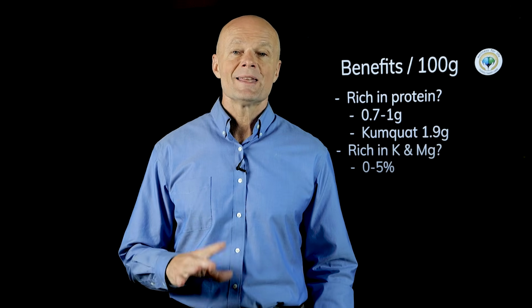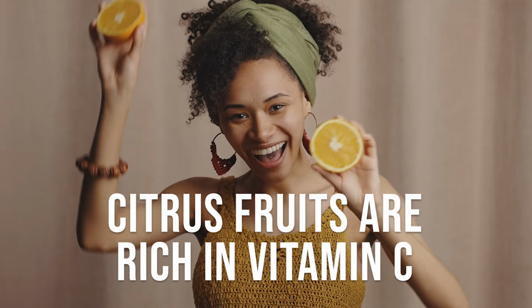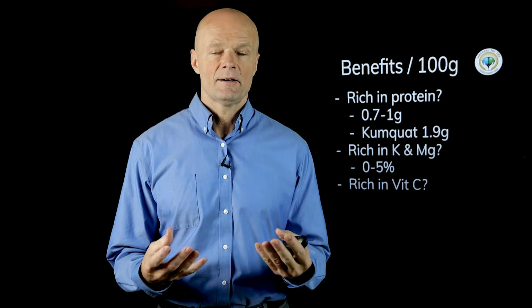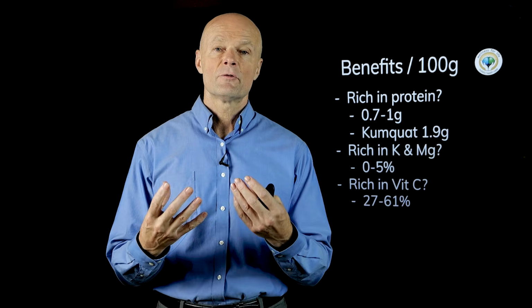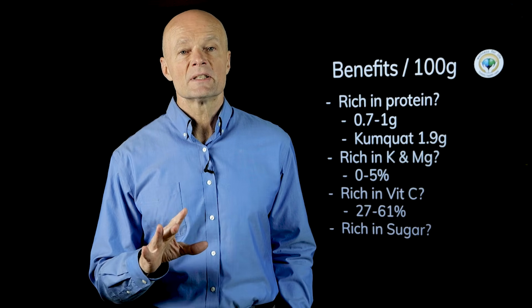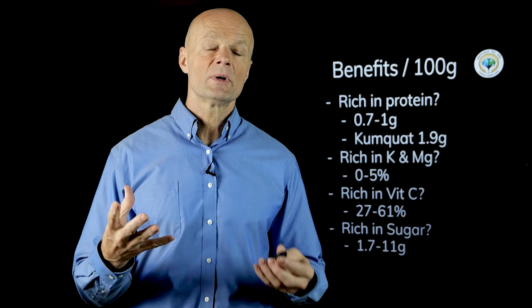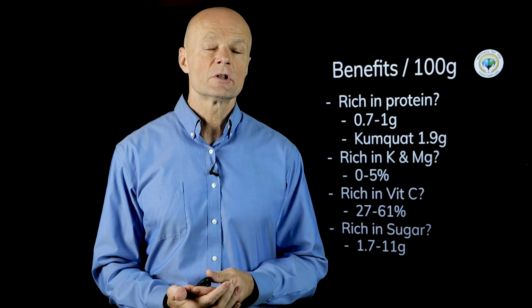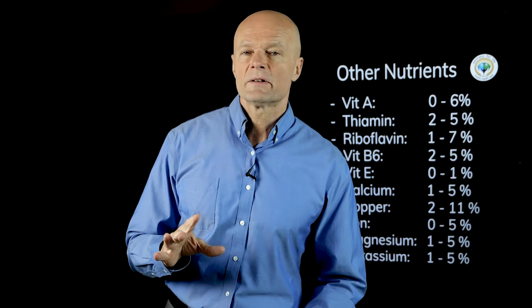Citrus fruit, however, is pretty rich in vitamin C. It's about the only nutrient that there's a substantial amount of, where we can get most of our recommended intake from a moderate serving. And the other thing it's rich in, of course, is sugar. We're going to get anywhere from 1.7 all the way up to 11 grams of sugar in 100 grams of edible fruit. And what about all the other nutrients?